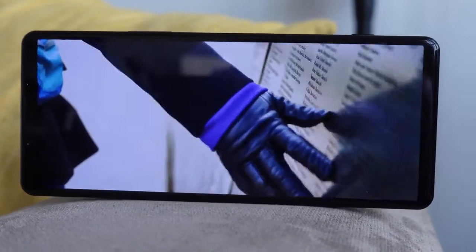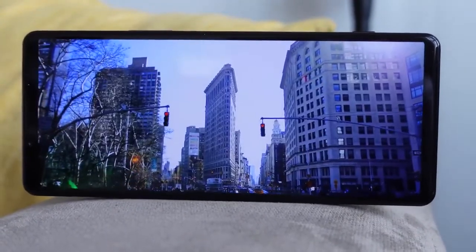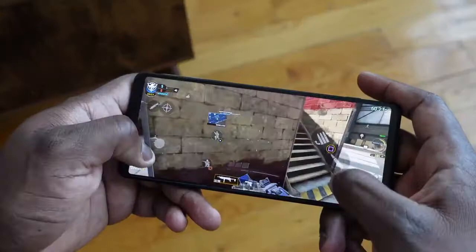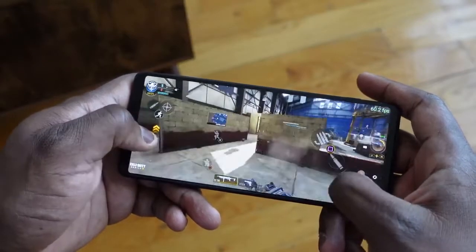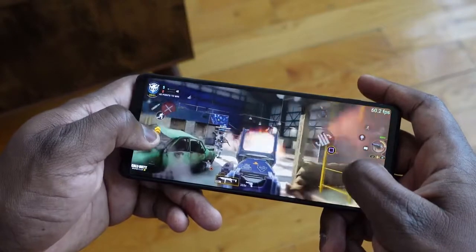Now, it's 60 hertz in terms of display refresh rate, but they've added a feature that allows it to function and feel really smooth during gameplay sessions, so that you can actually game well and properly. So without wasting any more time, let's check out PUBG Mobile, Call of Duty Mobile, and of course, some Fortnite.